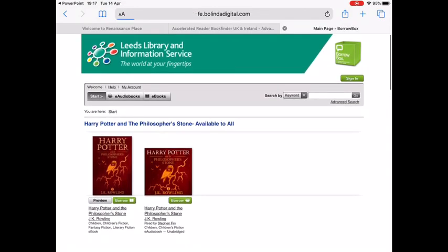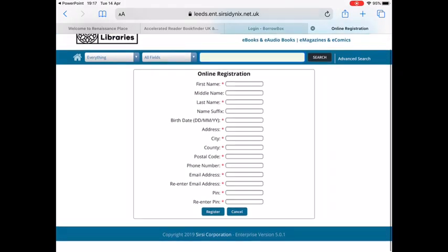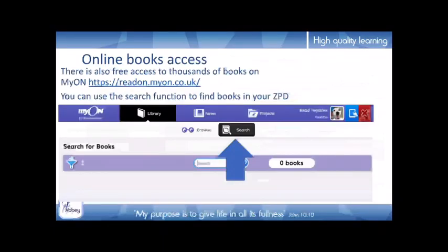if you have a library card, then you can put in your library card and your password. If you're not a member, you can actually sign up online. So you get online registration, which is brilliant because that means that you've got access to all of the ebooks and e-audio books and magazines and comics that Leeds Library have.